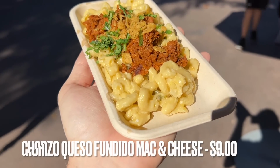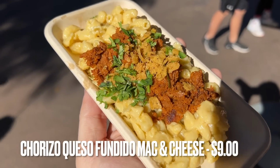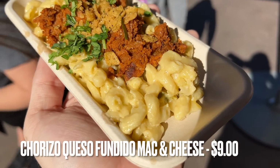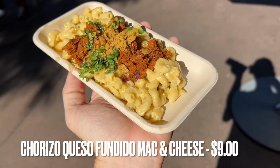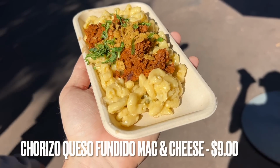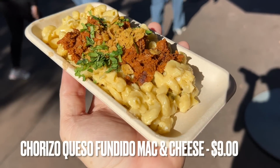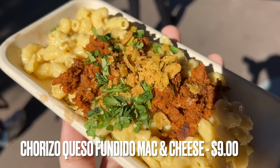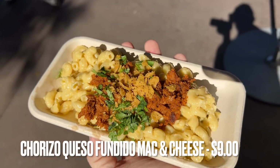So first up we have the Chorizo Queso Fundido mac and cheese with tortilla crunch, and you can see the tortilla crunches there on top. Looks like we also have some cilantro on top, and of course the meat there is going to be the chorizo, and just regular mac and cheese underneath that, so all the flavoring is going to come from what is on top here.